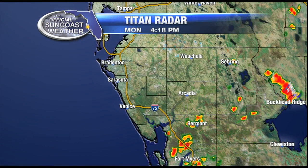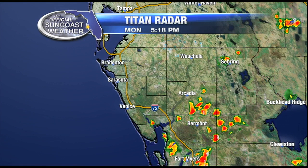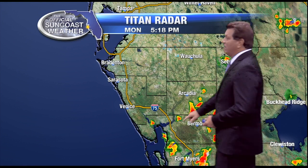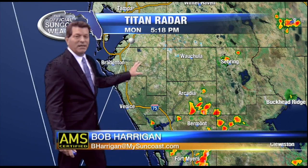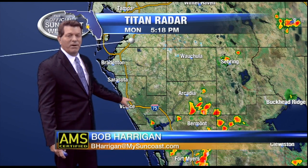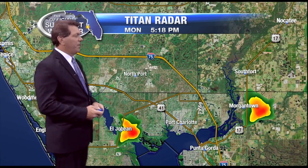As far as the Titan radar picture goes, some showers basically developing down to our south. A little bit more moisture bottled up there. Not much in Manatee County, or for that matter, Sarasota County. You see one lone storm now approaching parts of Rotunda and also just southeast of Arcadia. But notice Manatee quiet, and most of Sarasota quiet. We had one lone shower just south of Northport just a half hour ago, but that has since moved on.